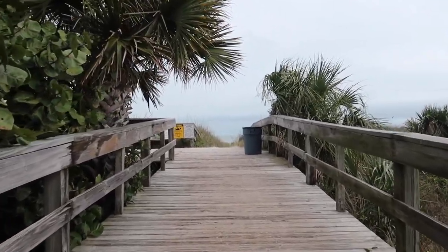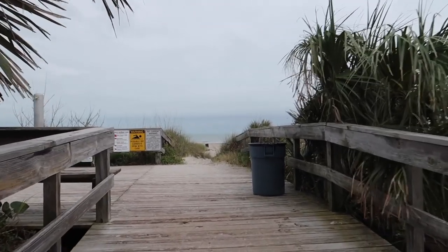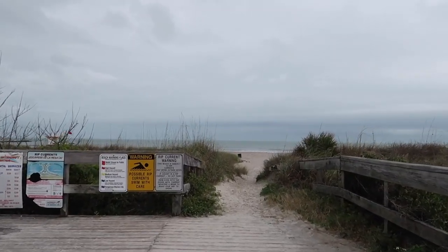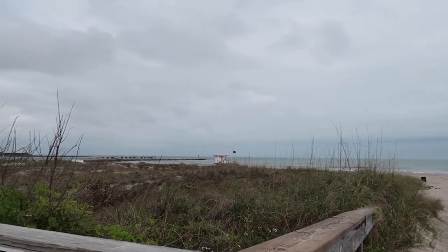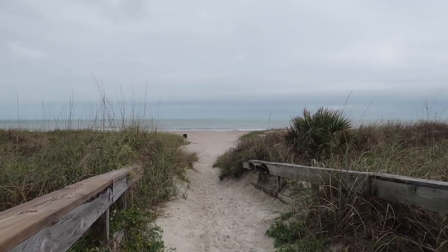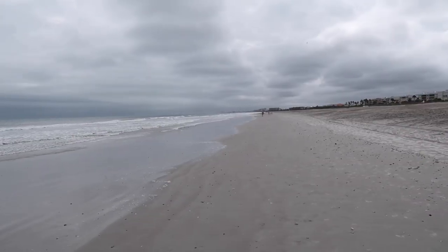You could bring your chairs and a cooler. Wow, look how blue that is. I don't know if the camera picked that up, but wow, they actually got somebody on duty, a lifeguard. There's the pier where you can go fishing. Red flag. A couple people on the beach down there. It's beautiful. Wow, it is beautiful.